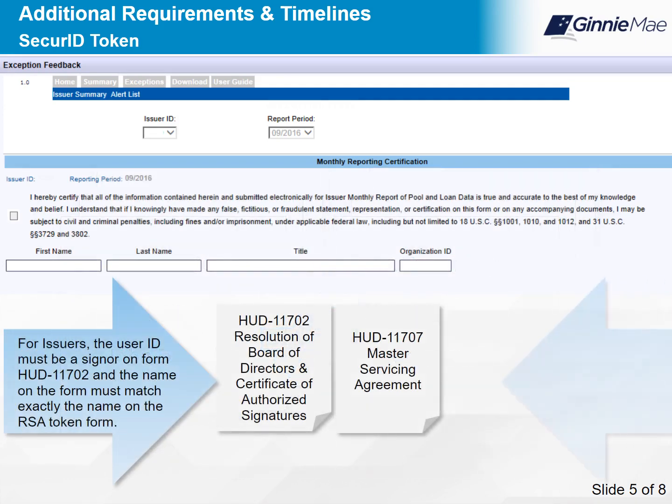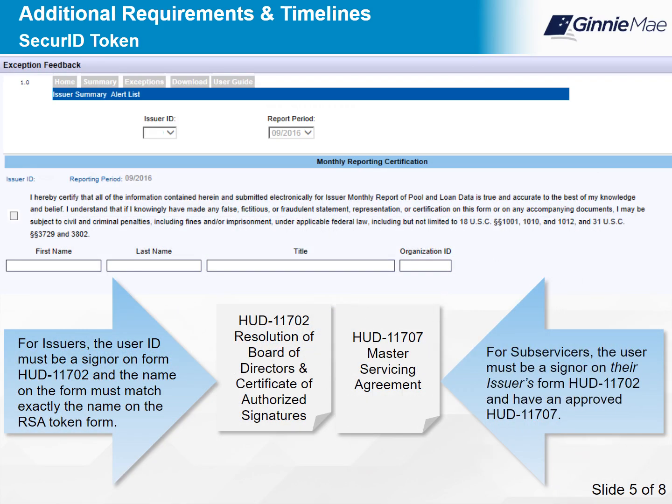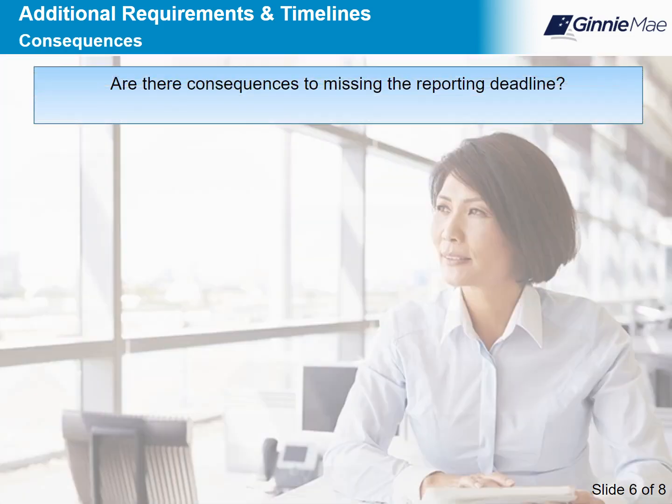For sub-servicers, the user must be a signer on the issuer's Form HUD 11702 and have the Form HUD 11707 Master Servicing Agreement approved in the Master Agreements Management System. Select Next to continue. So, are there consequences to missing the reporting deadline?